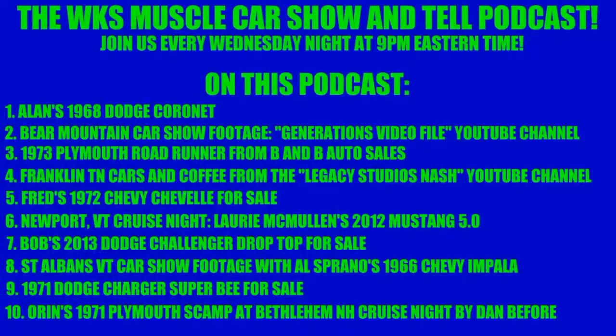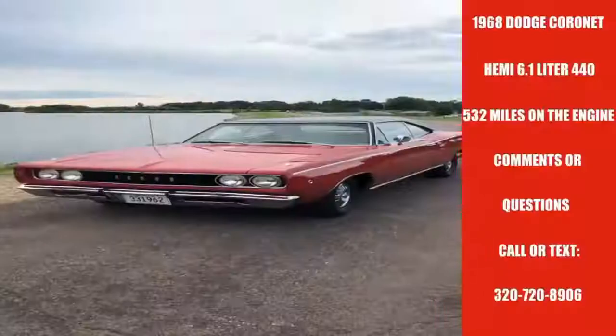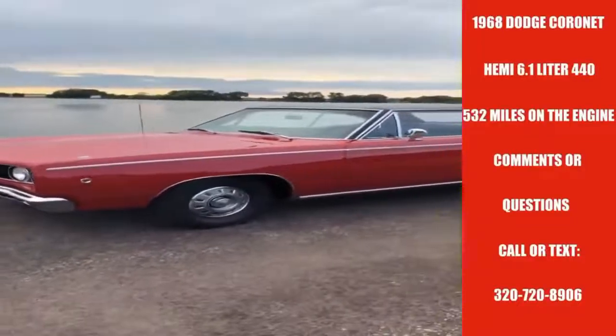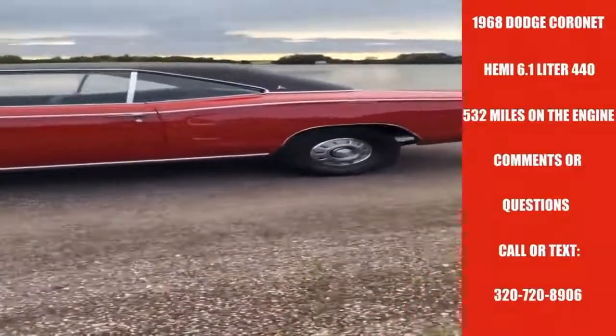Let's get right into that footage. What have we got first? We've got Alan, who sent me some footage of his 1968 Dodge Coronet. Let's take a look at that Coronet. Let me pull up that footage, and here it is right here. Right here is a 1968 Coronet 440 with a 6.1 Hemi. 532 miles on the engine.